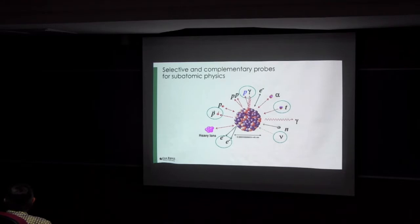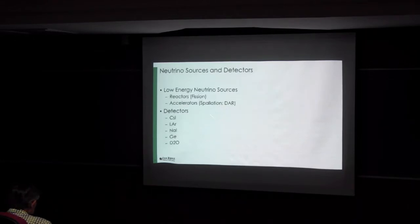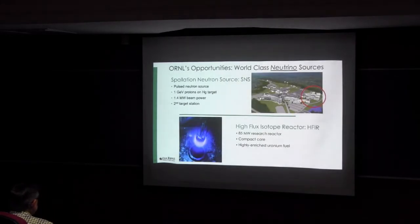Tritium can be important in nuclear structure studies, in particular in 2 neutron transfer reactions that can give information about matrix elements required for the double beta decay. And of course, more recently, we use the probe of neutrinos to get additional information. To do this work, we need sources. So we have reactors, we have accelerators, there are different processes, and we need a suite of detection systems, and that's what we'll be talking about.